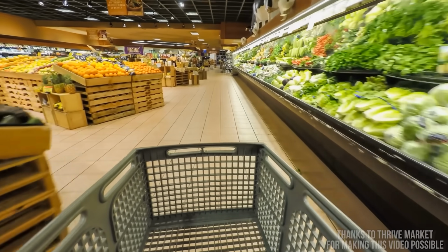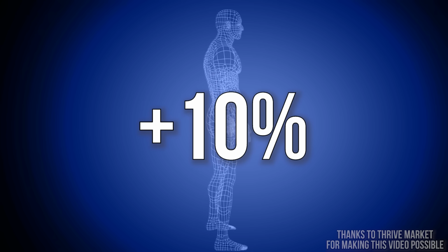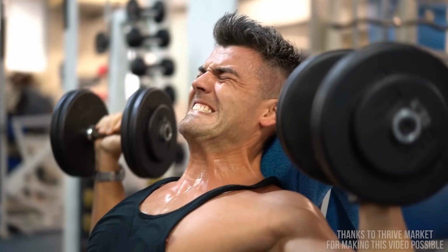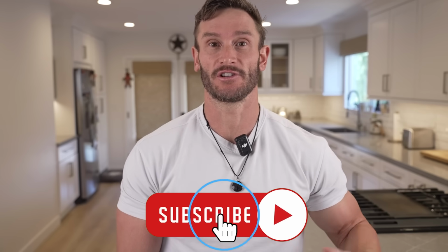There's foods that you can eat that can increase your metabolic rate by 10%. We're talking serious increases in your resting energy expenditure. That's without exercise, that's without dieting. These are just foods that can increase your actual resting energy expenditure.